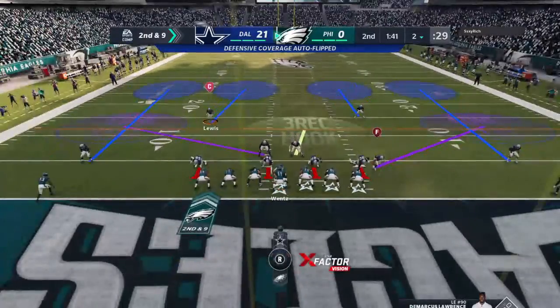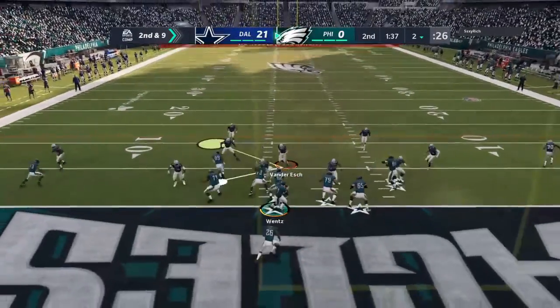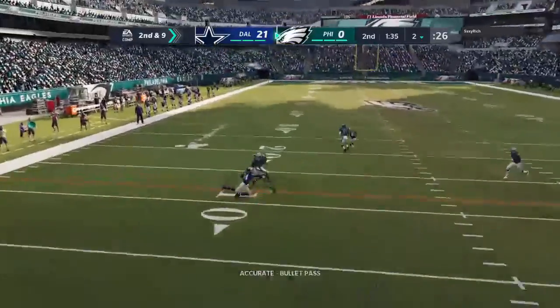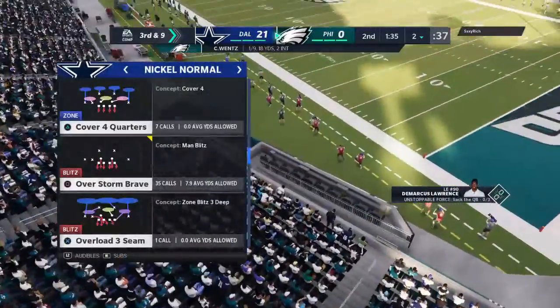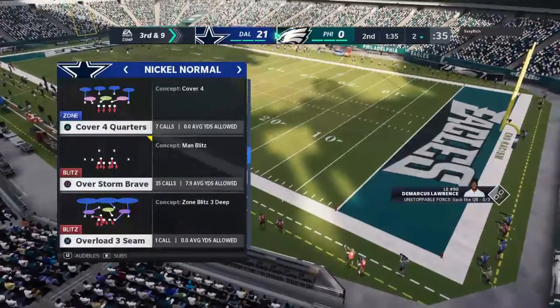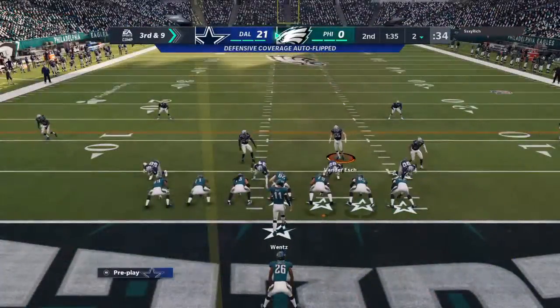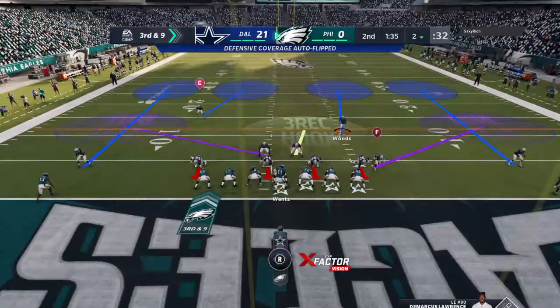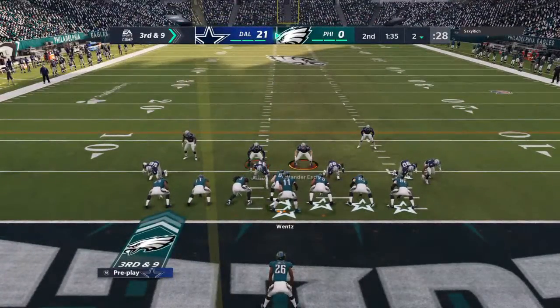Tackle there by Leighton Vander Esch. Tackle made at his own 2-yard line. 1-yard gain. In his own end zone, it's Wentz. And this one incomplete. Too much contact to hold on to that one, and it's third down. This defense not going to make it easy for you. They're a physical group, and we just saw it there on that play. He came in, made the contact, just as he's trying to haul it in. Down the man inside. Down the man. This by 7.